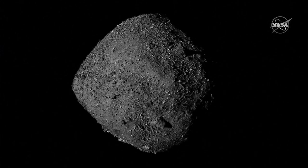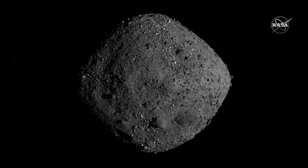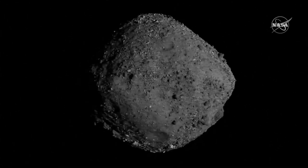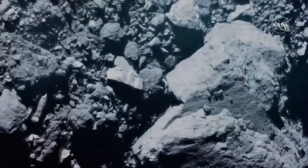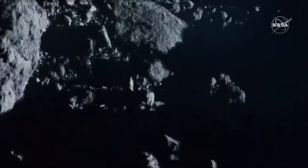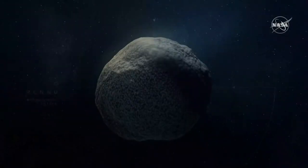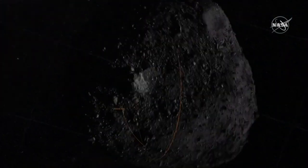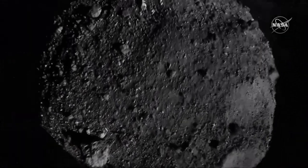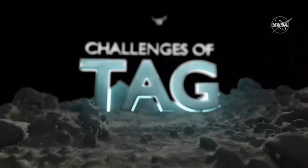We were looking for locations on Bennu that were 50 meters in diameter, relatively flat, and covered with fine grain material. By fine grain material, I mean stuff that's the size of a dime or smaller. We realized that there were no sites on Bennu that even came close to meeting this criteria. Everywhere we looked was too small and covered with boulders. So we had to fly a number of additional close passes over the asteroid and rethink our entire plan for grabbing the sample.